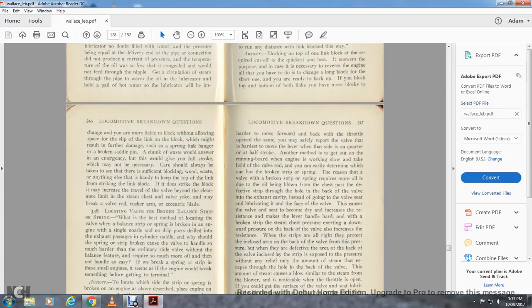You have the block chain, but then you remove the block without allowing the space. Slipping the link of the block might result in further damage, such as the spring, link hanger, and broken side panel. The chunk of wood is the answer for the emergency. This would give it the full stroke, which may be necessary. Care should always be taken to see that there is sufficient blocking, with wood waste or anything else that is handy.